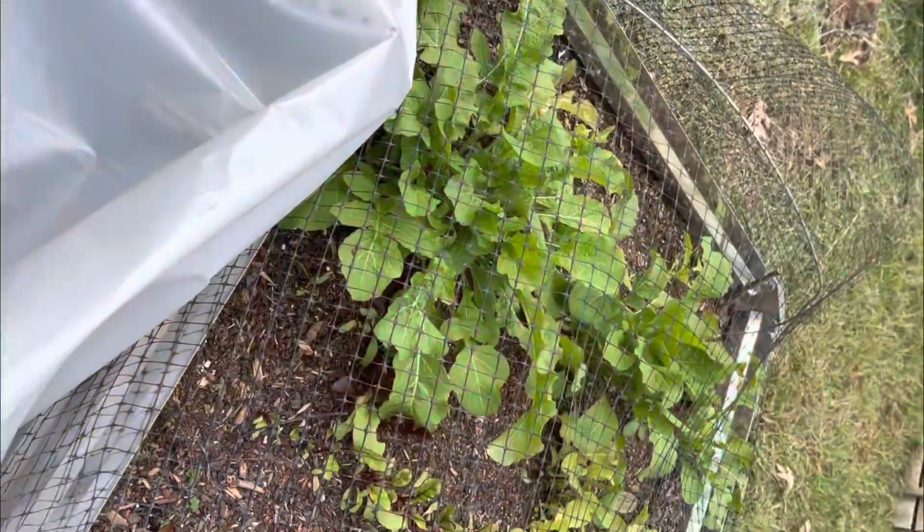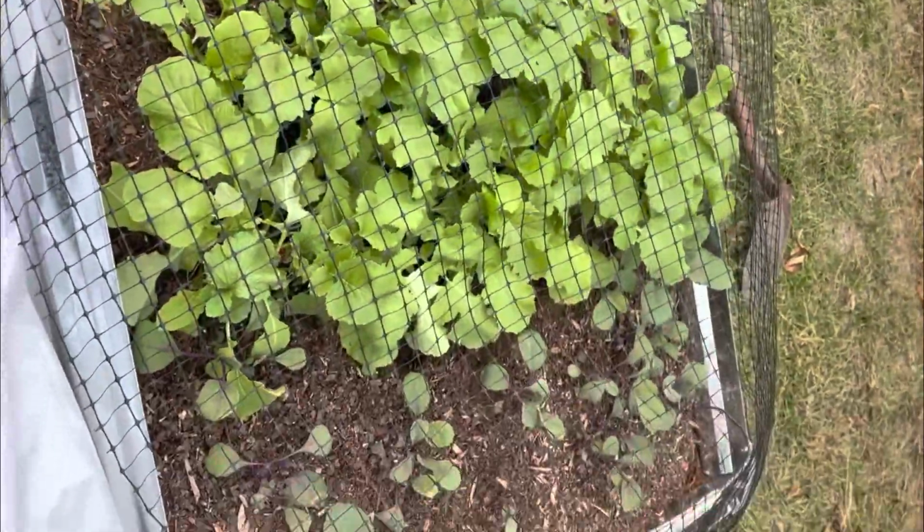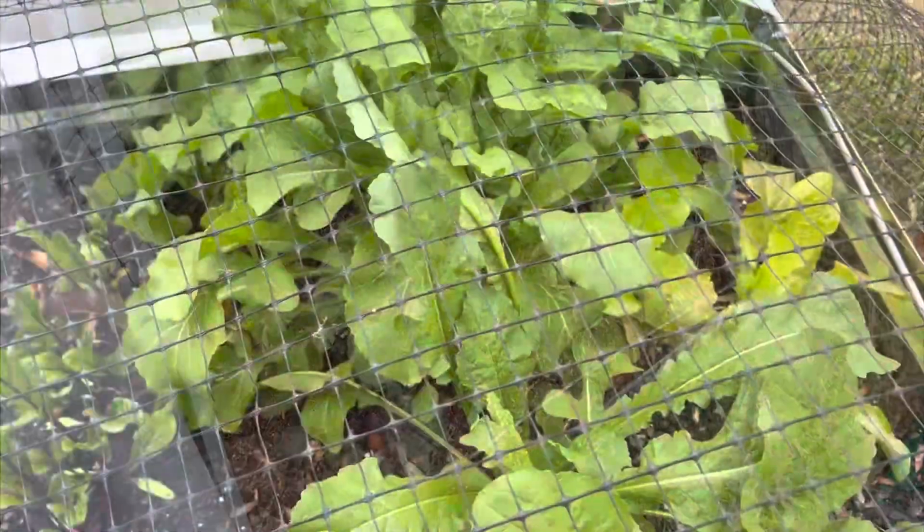The temperatures have just been crazy this year. The last few days have been in the high 70s and it's been pretty muggy. So we decided to try and go ahead and get some more plants in the ground. But first, I want to show you how well our first raised bed has been doing.